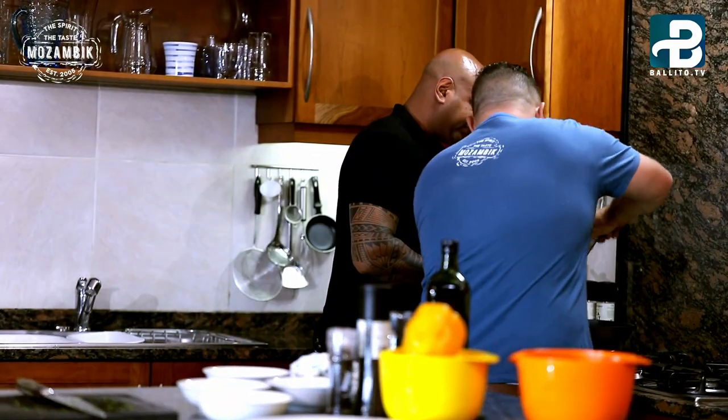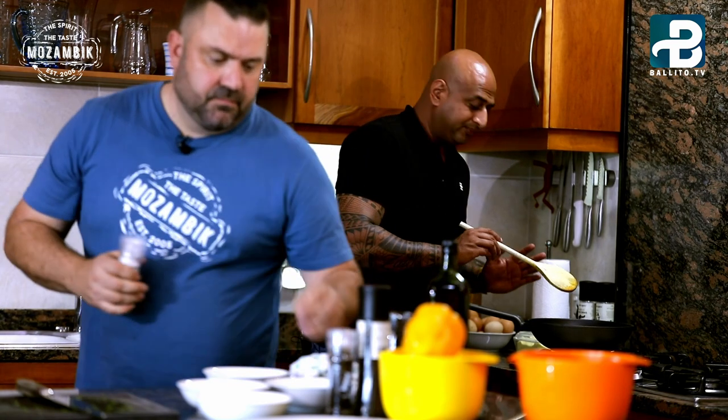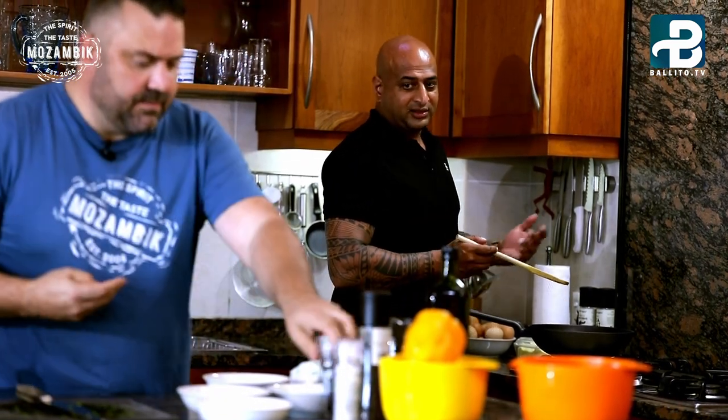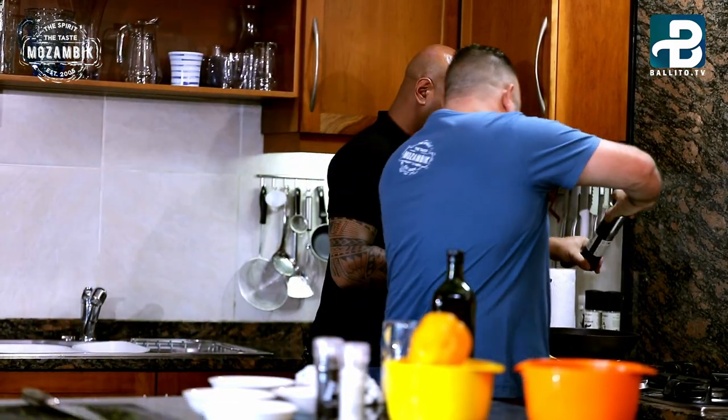Going to add a bit of salt. So these prawns, nothing has been done in terms of marination? No. Zero. So you put a bit of salt, 100%, to get the flavors of the actual prawn coming out. And a touch of pepper, not too much pepper.